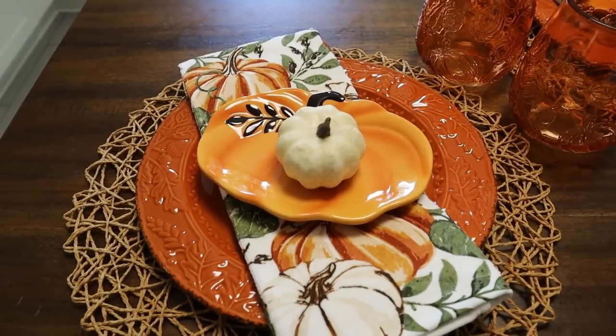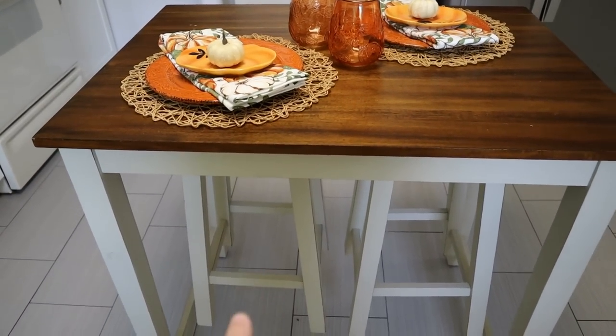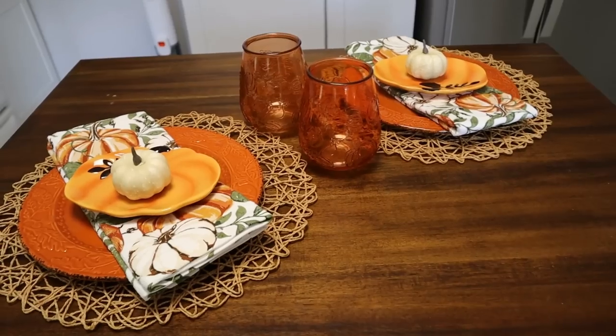So this is how my husband and I sit here at this little table. We don't sit side by side. He pulls one out and sits over here, and then I pull one out and sit over there, and we kind of sit like this, so we have plenty of room on this little table.